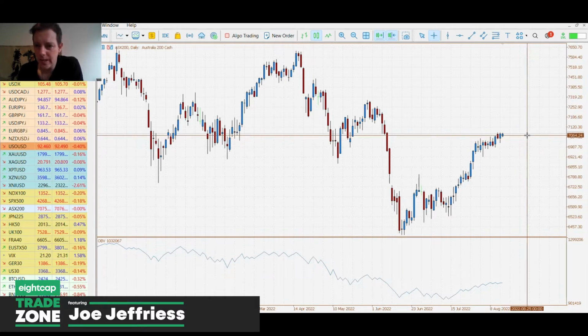So we'll just look to see if momentum can continue on today, and if we can see a push above that level, if we can see a new higher and new weekly high set up for this week.